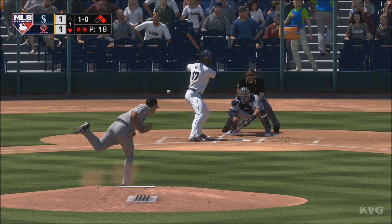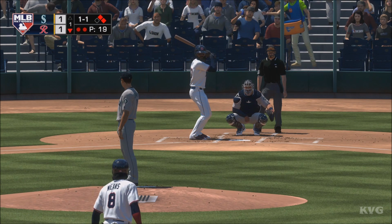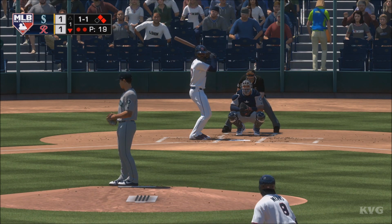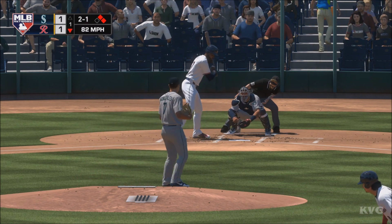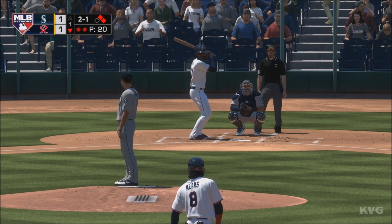One and 0. Here it is. In for a strike. It's 1-1. Hey, as a former infielder, nothing hurts your heart more than making errors behind your pitchers. Let's see if this guy can pick them up right here. Nope. And they'll go off speed here as this pitch misses. It's 2-1.